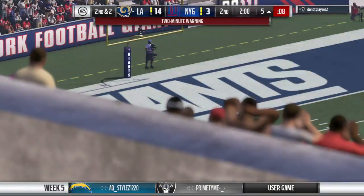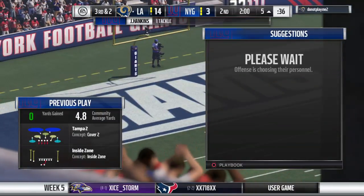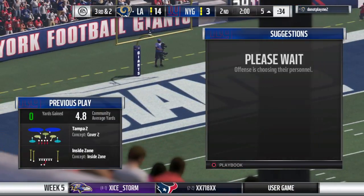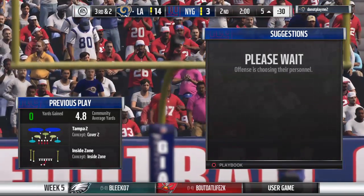They'll run it now out of the gun. And he'll get this one back to the 5-yard line, but no further than that. 2 minutes to go here in the first half. We're back to East Rutherford, but first this timeout.